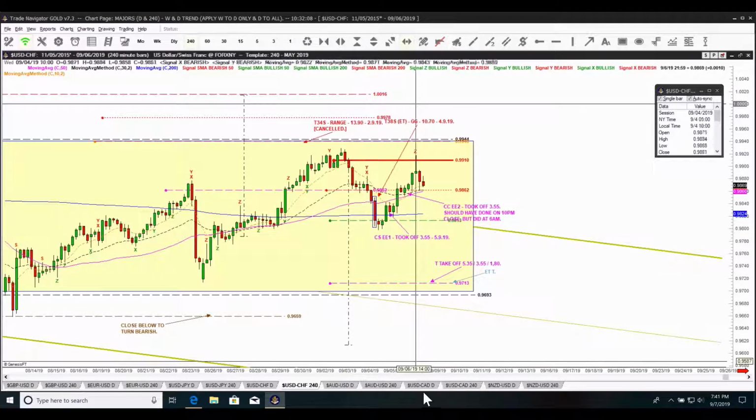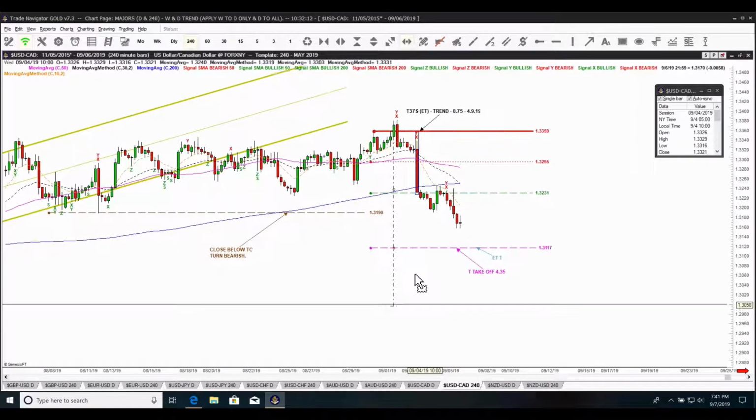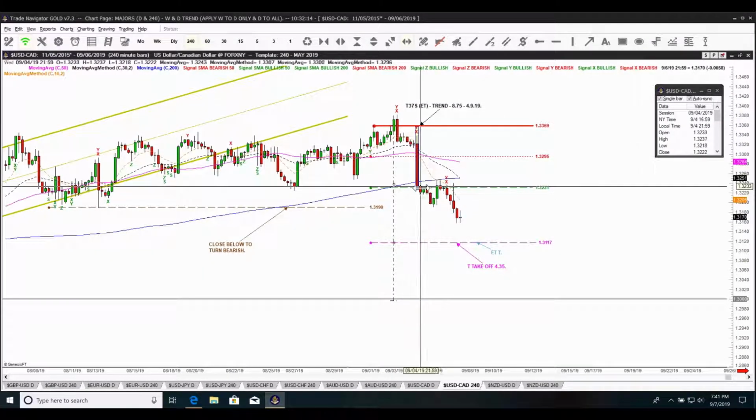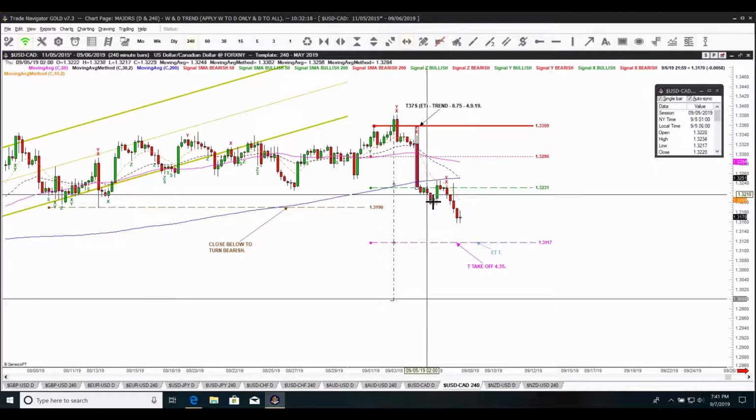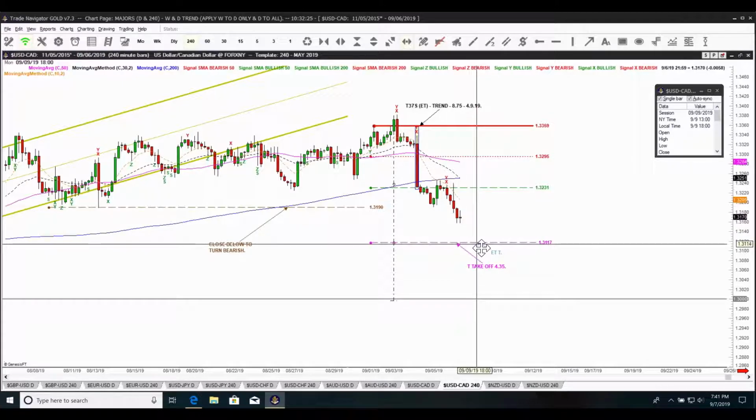Next, we go to US dollar CAD. This trade working out well. This is a trend sell here. Closed below the 200 simple moving average. I sold on this candle. We tracked down, we came back up, got a YX reversal candle here, and now are 50% of the way to target 1, where I'll take off half of the position.